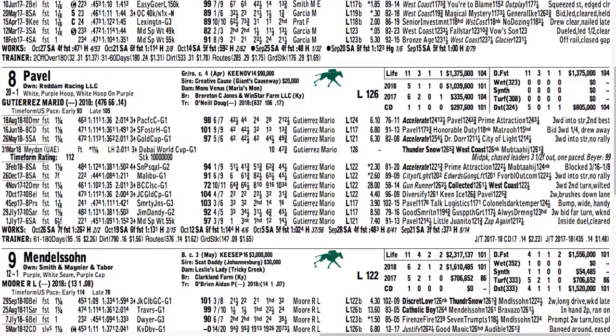Naturally, the Grade 1 Breeders' Cup Classic at Churchill Downs is our Keeneland Select race of the week. And I'm going for a price in here with Pavel. Look at the race back in June at Churchill Downs. An impressive performance by this horse in the Stephen Foster shows that he loves this racetrack, and that's a big plus in a wide-open edition of the Classic.